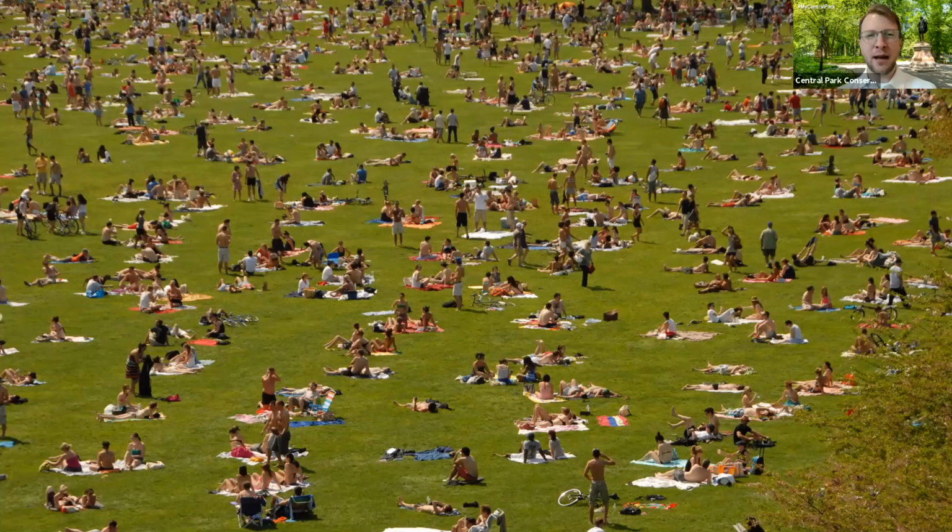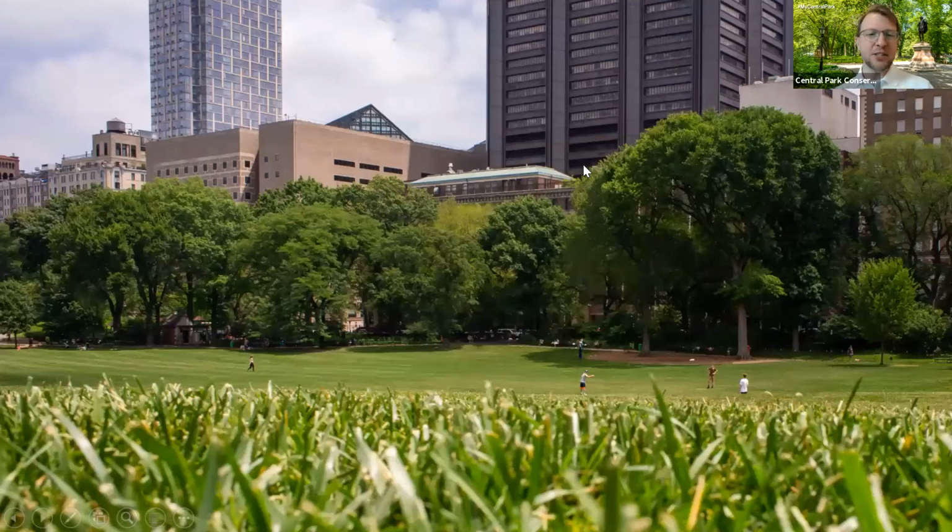I want to ask one more question, and then I want to grab some questions from the audience. So this picture, I'm curious, what kind of grass seed do we use? And do we use the same grass seed all over the park?